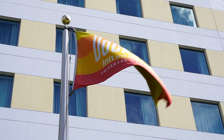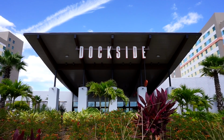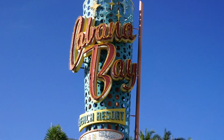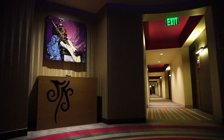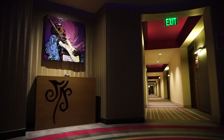Tomorrow, I will provide a tour and overview of Endless Summer, specifically a standard room at Dockside Inn. Then on Wednesday, I'll cover a family suite at Cabana Bay Beach Resort, followed by a standard room at Sapphire Falls on Thursday, and then round out the week with a king suite at Hard Rock Hotel. You won't want to miss it.